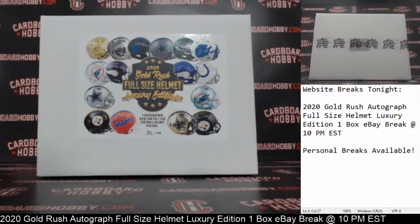We are cracking 2020 Gold Rush Autograph Full-Size Helmet Luxury Edition 1-box break, eBay break, October 6, 2020. I'm going to read off eBay usernames with team names.